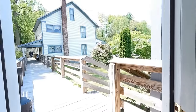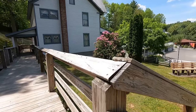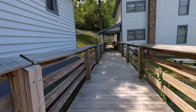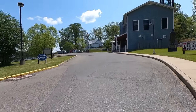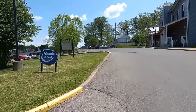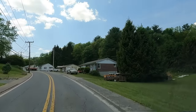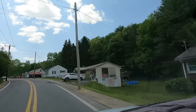Good little stop. If you're in this town, Beckley, West Virginia, definitely stop, check this out. Go find the van. They had RV parking here too, plenty of parking. Well, gonna go find, I think it's US Highway 19. We're heading north.